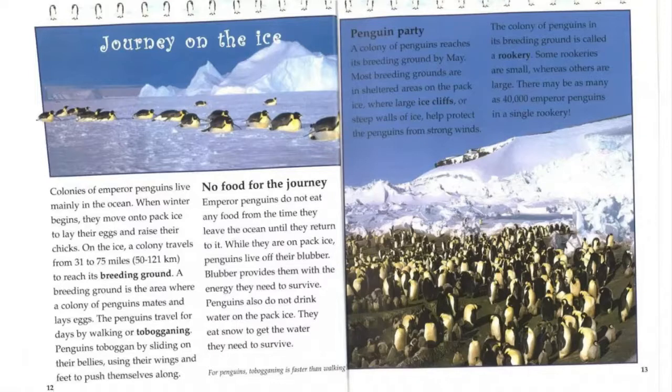Penguin party. A colony of penguins reaches its breeding ground by May. Most breeding grounds are in sheltered areas on the pack ice, where large ice cliffs or steep walls of ice help protect the penguins from strong winds. The colony of penguins in its breeding ground is called a rookery. Some rookeries are small, whereas others are large. There may be as many as 40,000 emperor penguins in a single rookery.